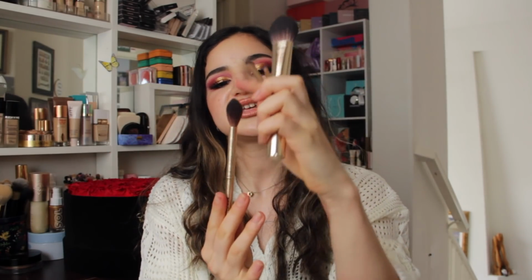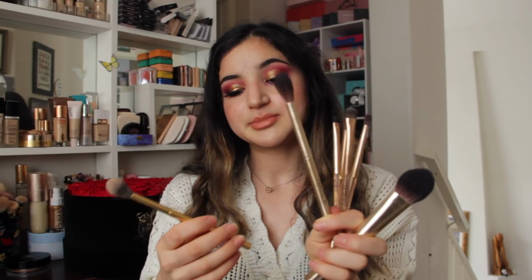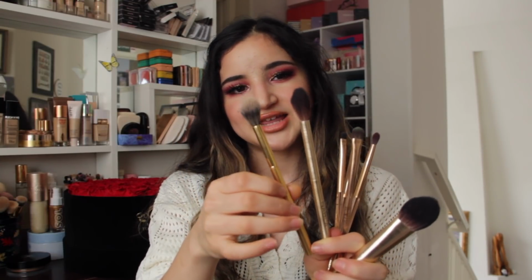The highlighter brush is really good as well. This one has a pretty tapered end, and this type of brush is my favorite shape for applying highlighters. It reminds me a lot of my Morphe brush that I use for highlighter often, but if you don't want to buy a Morphe brush, this is good, and I think the hairs are better quality.